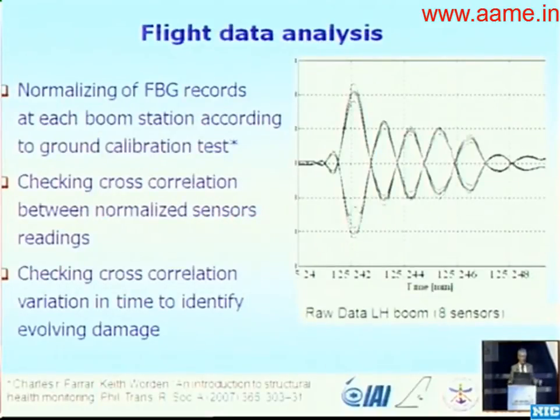So, how do we handle the data we got from this flight test? This is an important issue. You get a huge amount of data. In our relatively simple case, we had 16 sensors, 8 on each boom. This by itself gave us 6 gigabytes of data. So you need to have some algorithm to reduce the size of the problem. And this is what you do.